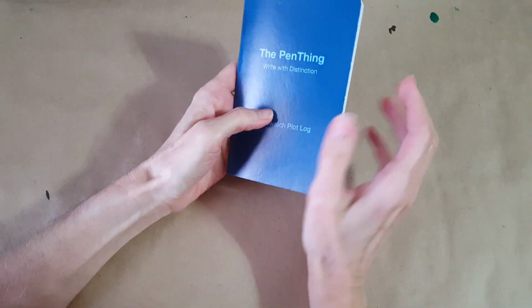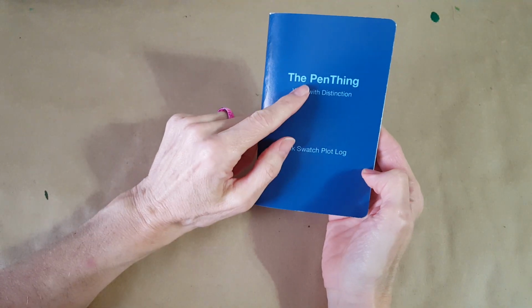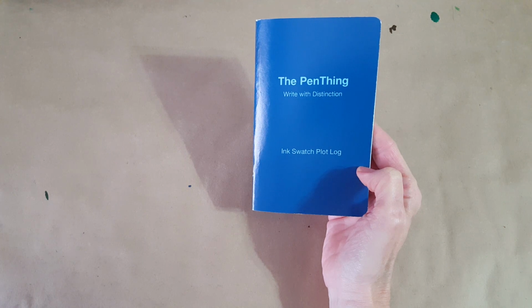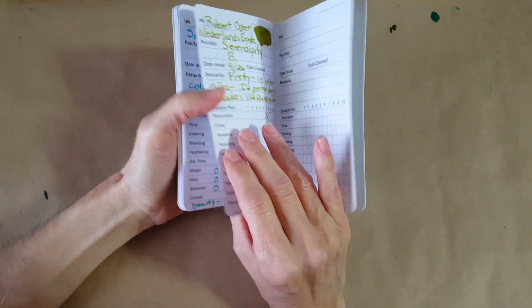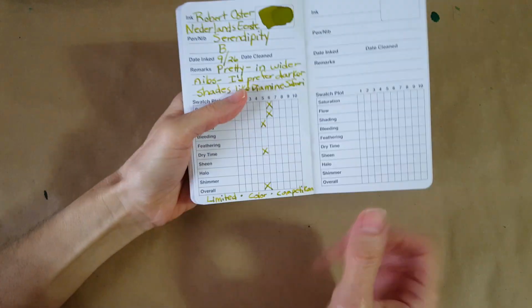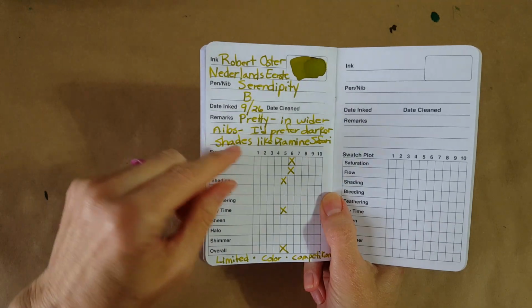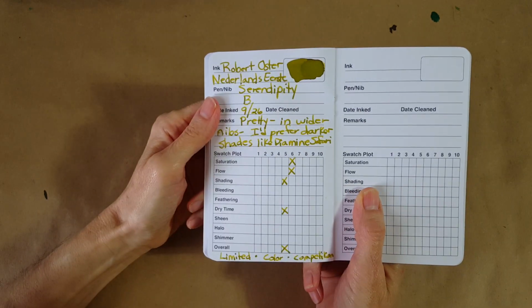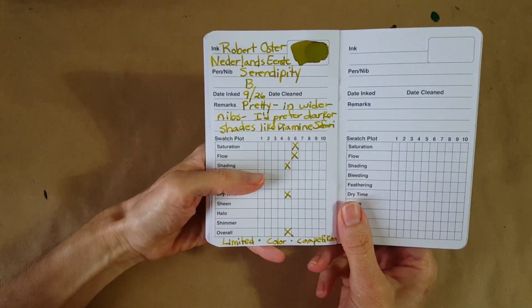Okay, so we'll talk just a minute here about what I think about the ink, in my continuing exploration of the Pen Thing ink swatch plot log that was sent free for me by my pen friend Brian at the Pen Thing. So I said pretty in wider nibs. I'd prefer darker shades like Diamine Safari. Notes like that really do help me later down the line.